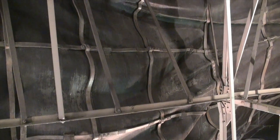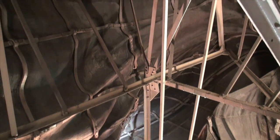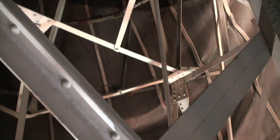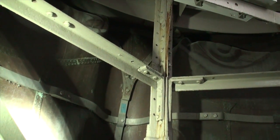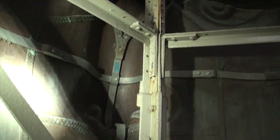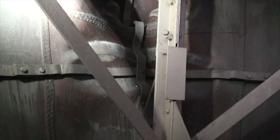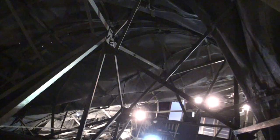Supporting the statue and the crown is an elaborate framework designed by Alexander Gustav Eiffel of Eiffel Tower fame. Eiffel's skeleton of girders and trusses connected to the statue's copper skin with flat metal bars provide a flexible support system that allows the statue to withstand winds from the Hudson River and temperature changes.